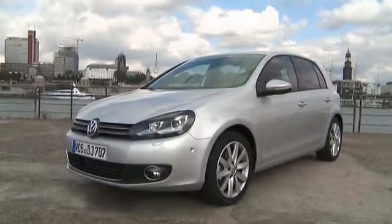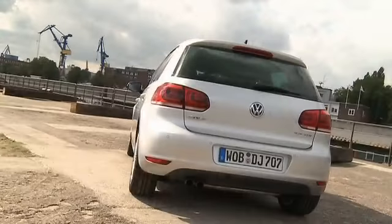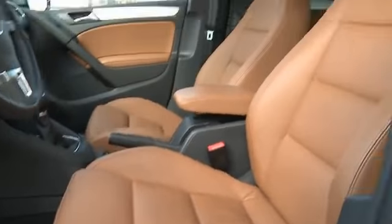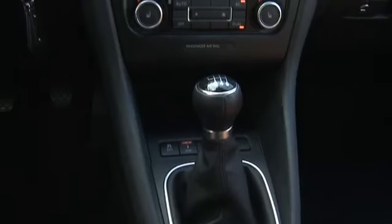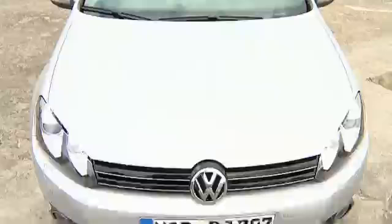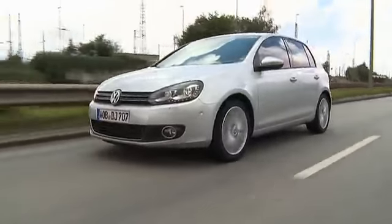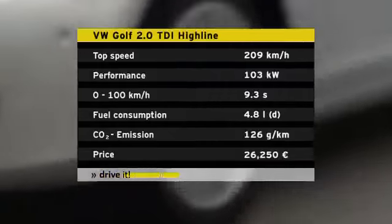Then there's the VW Golf. Often challenged, but always setting new standards in the compact class. In fact, it could be said to define the compact class. It performs superbly in all areas, offering the most spacious interior, combined with high driving comfort. The Golf is the great all-rounder and takes a convincing lead in technical areas and in all the categories that buyers are looking for.